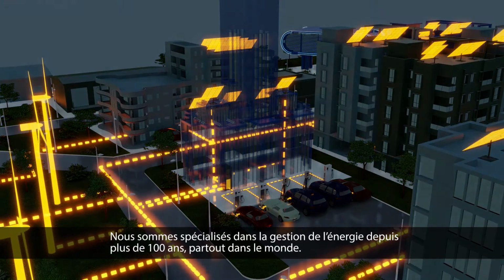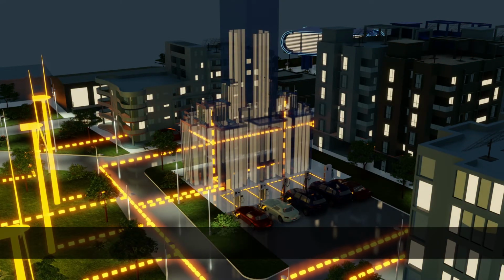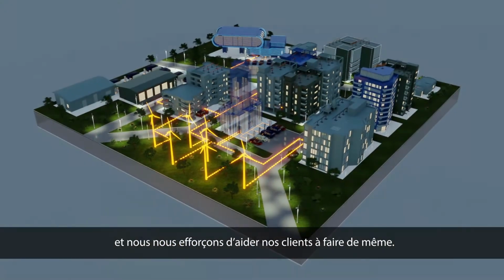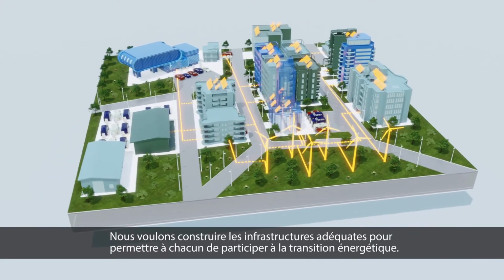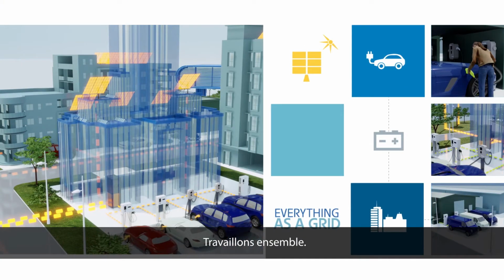We've been into power management for more than 100 years, all around the world. We're dedicated to improving the quality of life and the environment, and we strive to help our customers do the same. Building the right infrastructure so that we can all be a part of the energy transition. Let's do this together. Let's make the energy transition work.